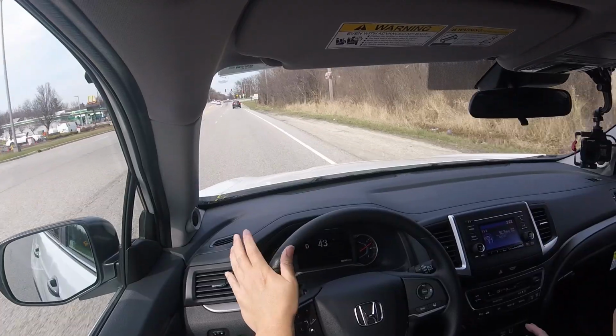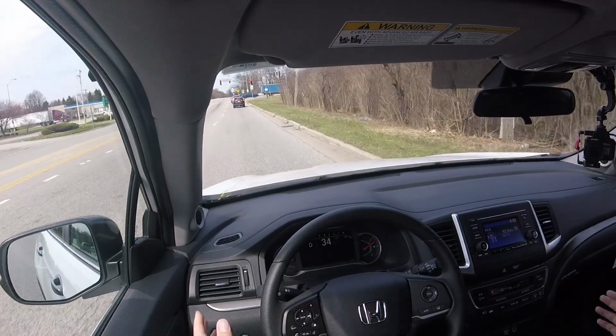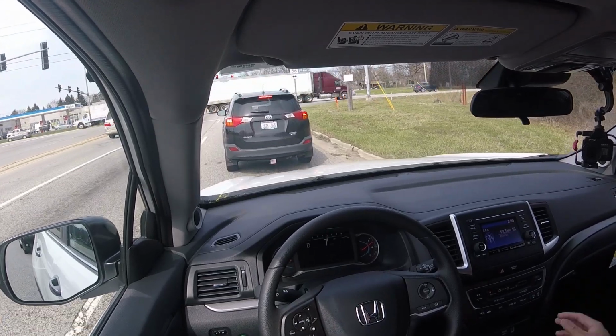Now, moving up front, the space up here is just as big as the second row. It definitely feels like a big SUV. Now, some of you guys may like that, some of you guys may not, because it does feel like a big SUV, which means turning into tighter spots, parking spots may be difficult for some of you guys. This is a high riding SUV. It does not feel like a compact SUV. You're sitting high up, it gives you a commanding view, and the view is almost surreal.